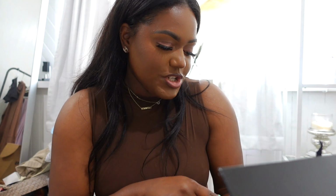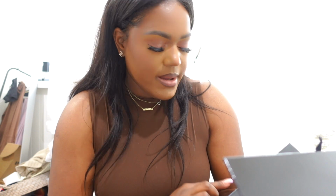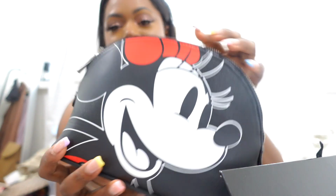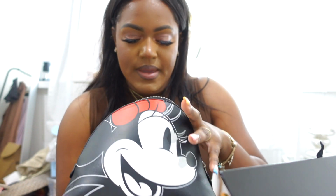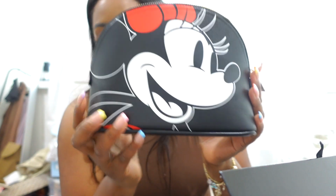It's an eyeshadow, complexion, a lip product, some more lip products, and then this bag, which is really cute, with Minnie and Mickey Mouse. Really cute. This is so fun. I think Callie would like this. So let me show y'all the eyeshadow palette. Ooh, pretty. So this is it here.